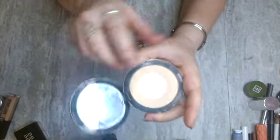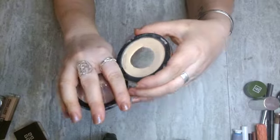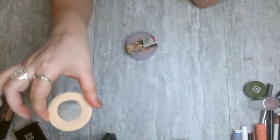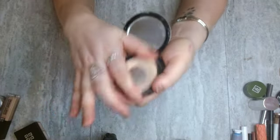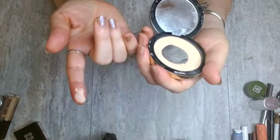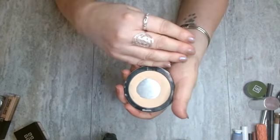I did just get a new pan of this from the Make Beauty Memorial Day sale. And when I travel this summer, I can just pop this old pan out and I don't have to worry about it breaking. This powder does have a fair amount of coverage. It has pigment to it, and it does cover.